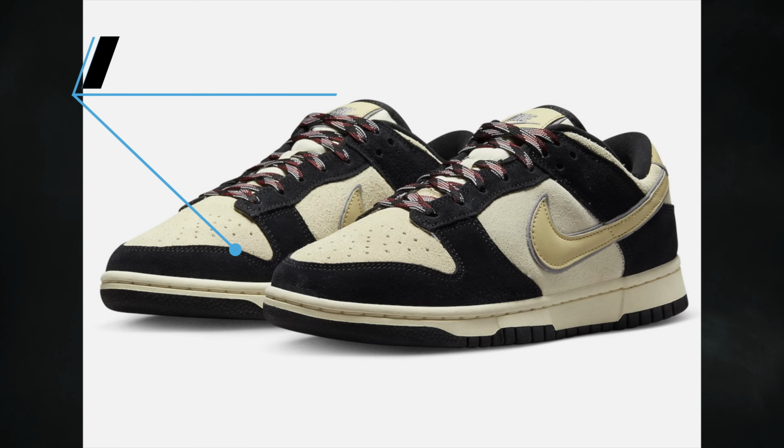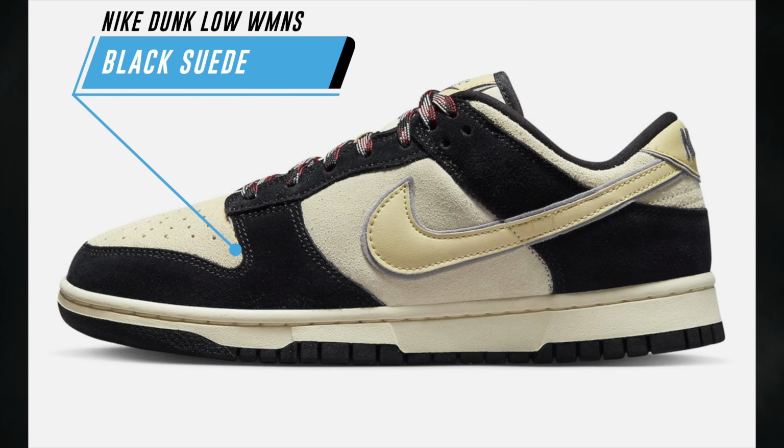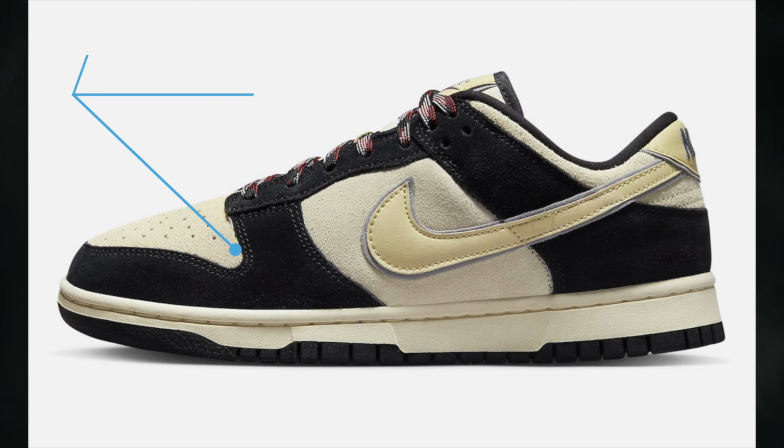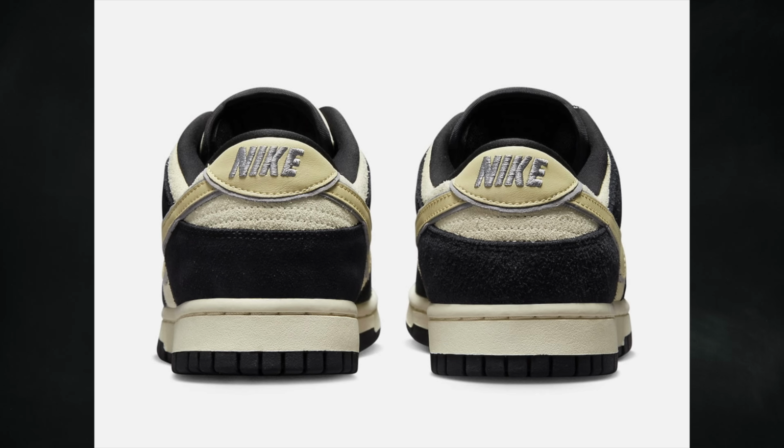Another pair that I've seen release at select retailers and was also once scheduled to debut in March is the Nike Dunk Low Black Suede. This is a women's exclusive, and once again they will release on June 1st. You can grab them on the Sneakers app, and the retail price will be $120.